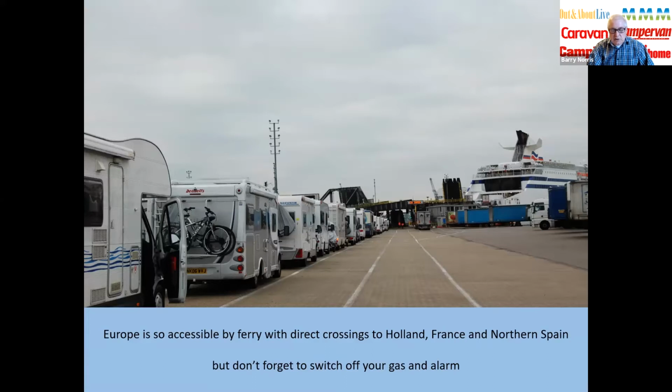Don't forget, you have to switch off your gas supply before you go on board. And if you've got a motion sensor on your alarm system, switch that off. As soon as you're at sea, the motion will set the sensors off.